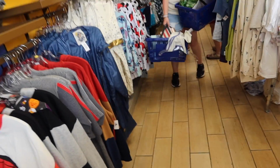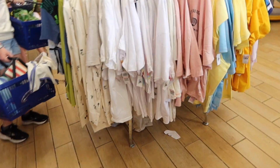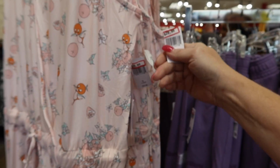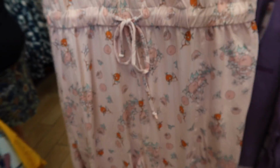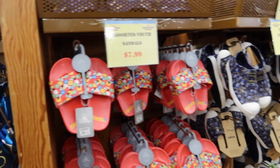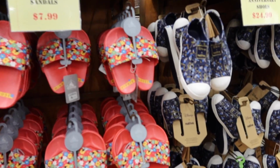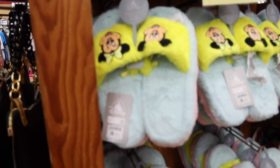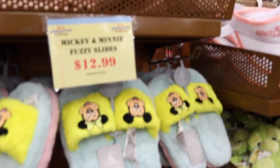The Jasmine collection still here. Quite busy in here today. They do have Orange Bird jumper here for $30. They have Santa sandals for kids, $7.99. And these shoes are $25. Here are some fuzzy slippers for $12.99. Which again, I don't remember seeing this in the stores.